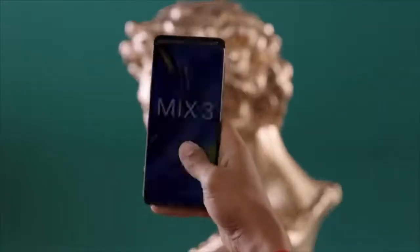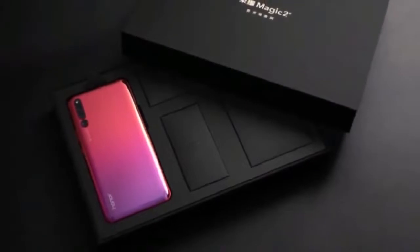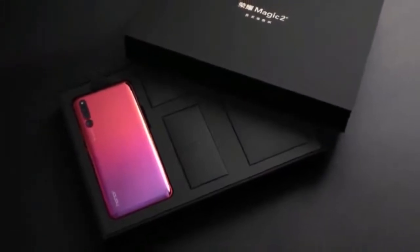With the Honor Magic seeing a limited release outside of its home market of China, it is unclear whether the Honor Magic 2 will be available further afield once it's launched.